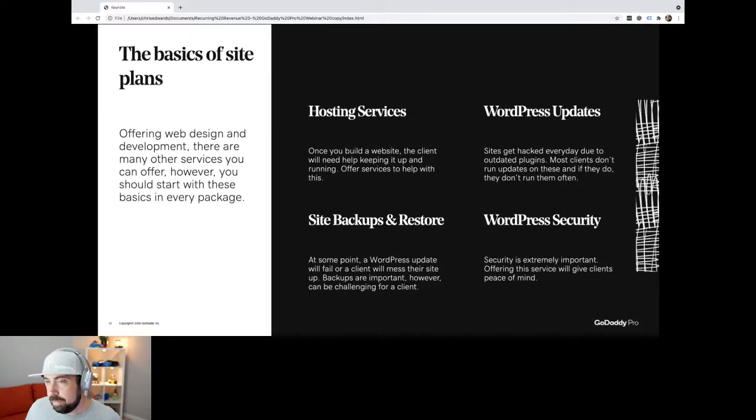Site backups and restore. So a lot of people already have backups included in their hosting plans, but a lot of them either don't have them set up correctly, or they're not sure how to restore them when something does happen. So making sure that proper site backups are being taken and retained is a great service to have, because at one point a WordPress update will fail.